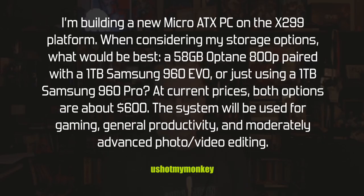I'm building a new micro ATX PC on the X299 platform. When considering my storage options, what would be best? A 58GB Optane 800P compared with a 1TB Samsung 960 Evo, or just using a 1TB Samsung 960 Pro? At current prices, both options are about $600. The system will be used for gaming, general productivity, and moderately advanced photo/video editing.